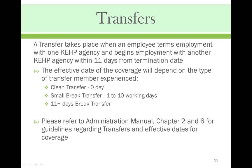Members that have an 11-day or greater break in employment will be treated as a new employee. Their coverage will become effective the first day of the second month, and they must submit a new application to elect coverage. They will be allowed to make changes as they desire.